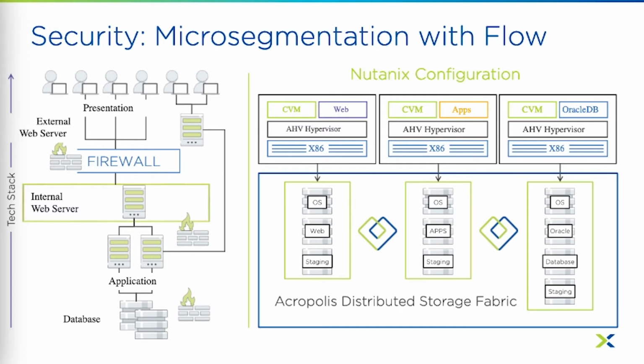So if you have different environments, maybe one is for test, one is for development, one is for production, you can make sure that you're not allowing things to cross those different environments should they not be required. Or even if you find a vulnerability, you can start to block these different environments from each other based on this microsegmentation to really harden the overall environment based on your requirements.